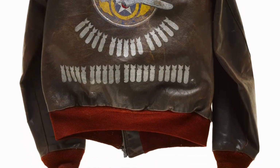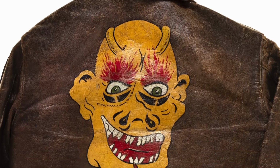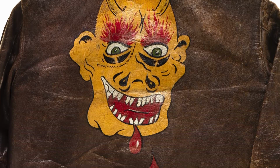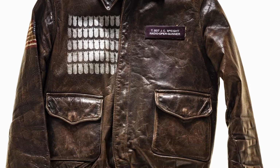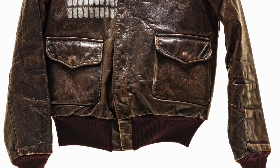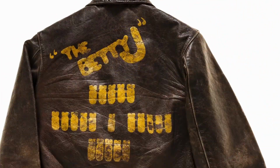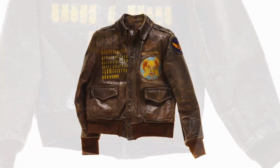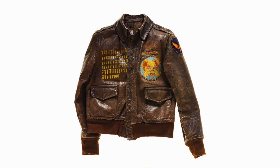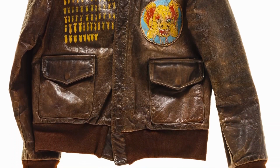Sometimes they had other symbols on there, either swastikas denoting German aircraft shot down, or parachutes denoting a bailout, just all sorts of little symbols. And you start learning about it, and essentially, it really is a record of the guys' time in combat. And of course, these A2 jackets are all stamped property of the U.S. Army Air Corps or the U.S. Army Air Force. Of course.